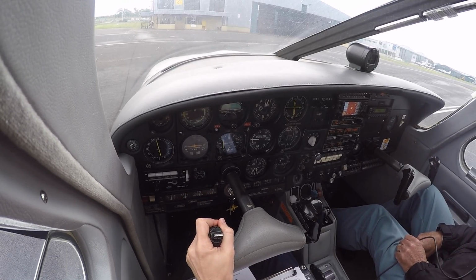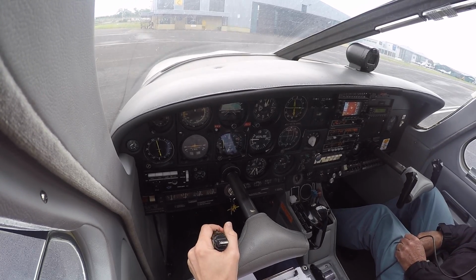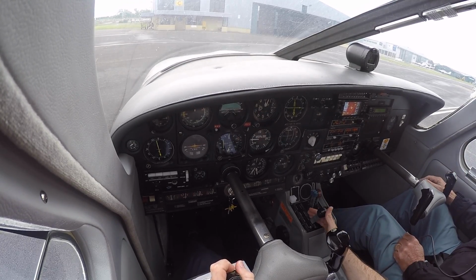Gloucester Tower, hello again, Golf November Alpha Tango Tango's at the visitor parking. We have information Hotel, QNH 1036, request taxi. Golf November Alpha Tango Tango, Gloucester Tower, taxi holding point Alpha 2. Taxi holding Alpha 2, Golf Tango Tango.